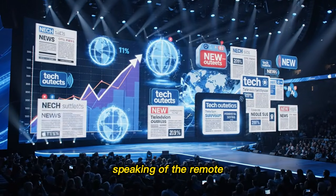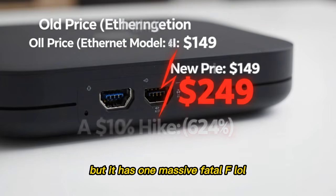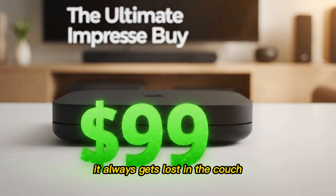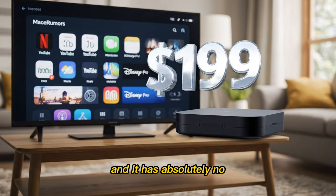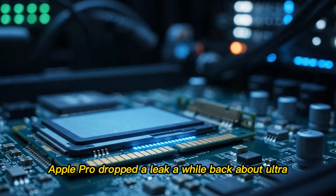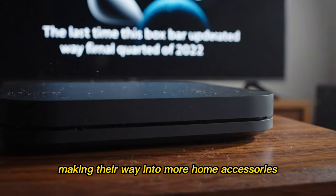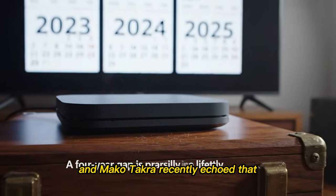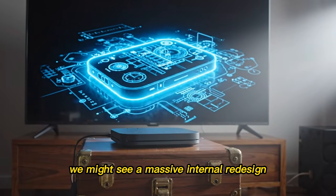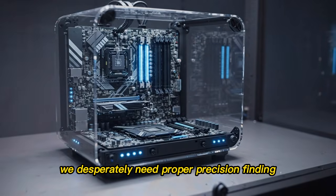Speaking of the remote, the current one feels incredibly premium, but it has one massive fatal flaw. It always gets lost in the couch, and it has absolutely no idea who is actually holding it. Shrimp Apple Pro dropped a leak a while back about ultra-wideband chips making their way into more home accessories, and Mako Takra recently echoed that we might see a massive internal redesign for the Siri remote. We desperately need proper precision finding.